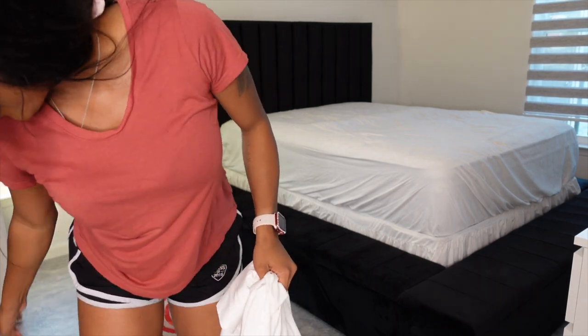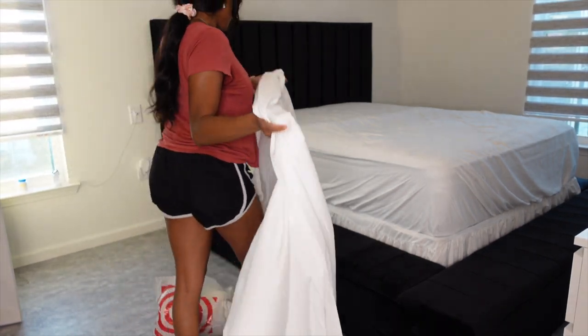Get off my white sheets, move! Y'all better get your nephew.